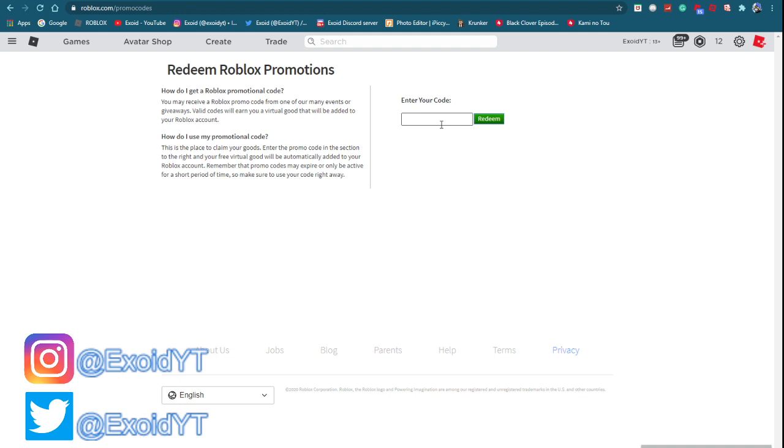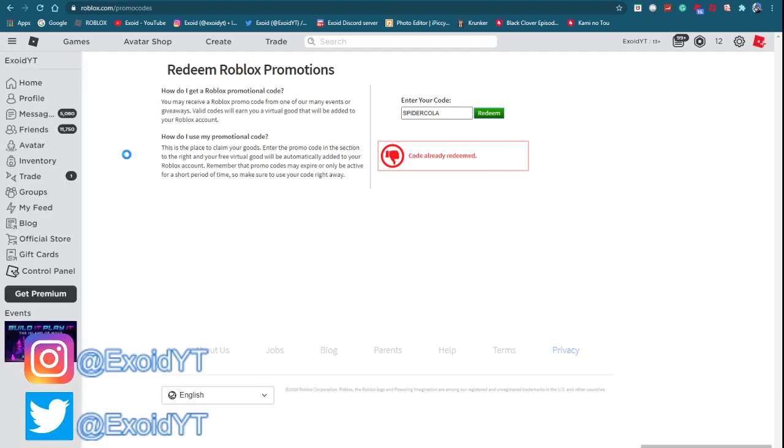But anyways, I'm gonna show you guys the first code right now, and the first code is Tweet Roblox. Now, if I'm going too fast, feel free to pause the video if you guys need to. Go to redeem, and Tweet Roblox gives you this blue Twitter bird shoulder accessory. After that, it is code Spider Cola. Redeem code Spider Cola for a free Coca-Cola spider can, which is kind of weird. But anyways, those are the only codes working right now.